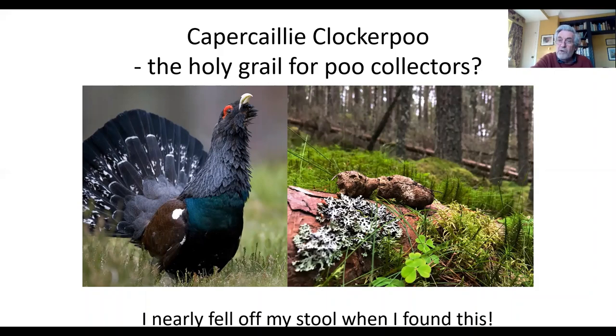If you go onto the moors in the summer after the red grouse have hatched their young, you will find red grouse clockapoos all over the place. But the capercaillie, very low numbers now, and to find a female capercaillie clockapoo is it. There's a picture of the one that I found up in Abernethy, and this was a glorious moment. This is one of my key poos that I have. Usually, of course, this is a live presentation and I would pass it round for scratch and sniff and admire, but you'll just have to enjoy the photograph, I'm afraid, at this time.